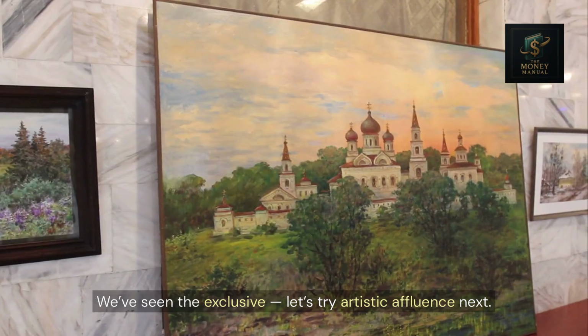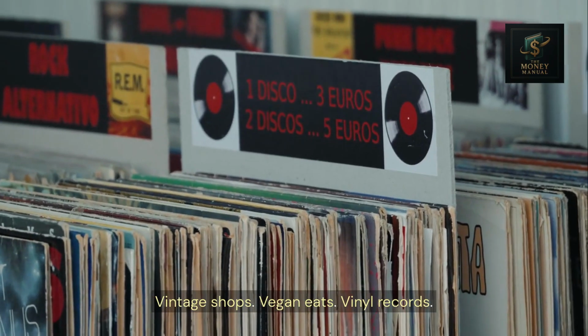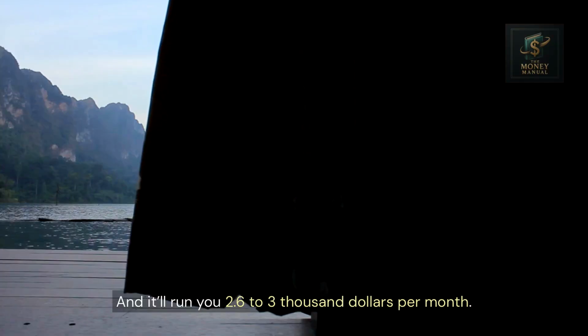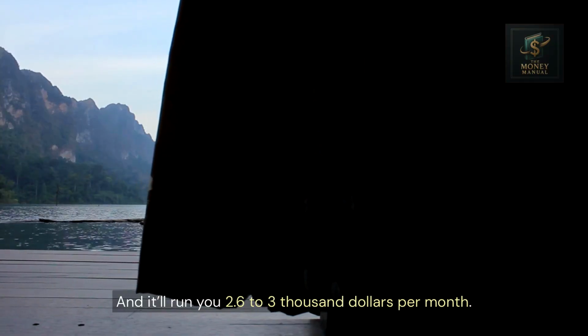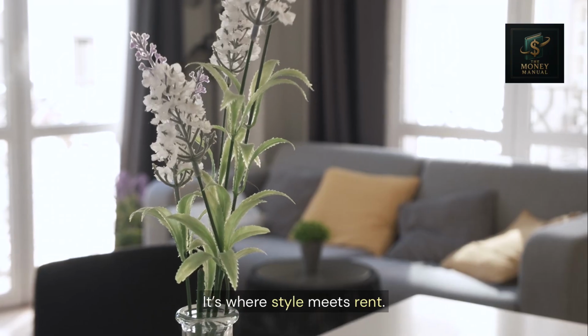We've seen the exclusive. Let's try artistic affluence next. Vintage shops, vegan eats, vinyl records. Silver Lake is a lifestyle brand, and it'll run you $2.6 to $3,000 per month. Not bad for Instagram fame. It's where style meets rent.